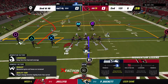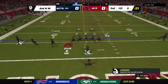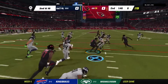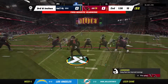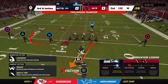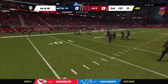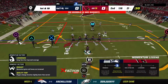18 Rattler, 18 Rattler. 60 Bobcat, 60 Bobcat. He'll try again with the arm here on 2nd down. They give him 10 that time as he was able to get away from the pressure and get a nice gain. 19 Tiger. This is caught by Robinson. And he'll be taken down, but he does have first down yardage. 18.